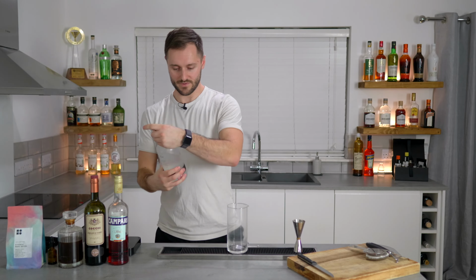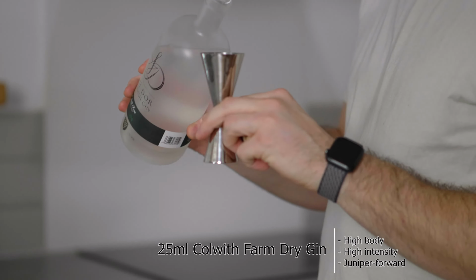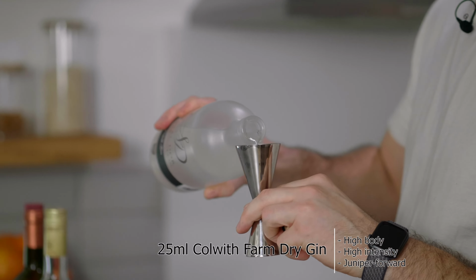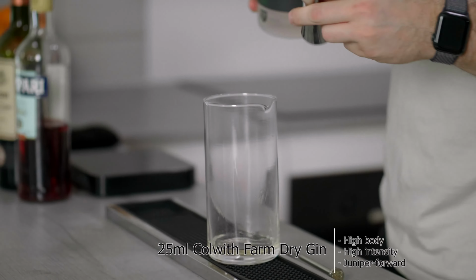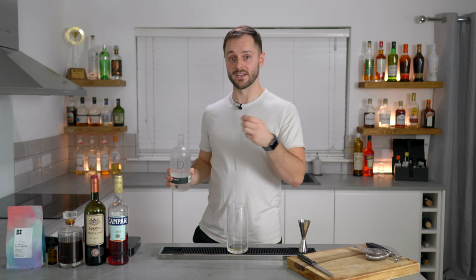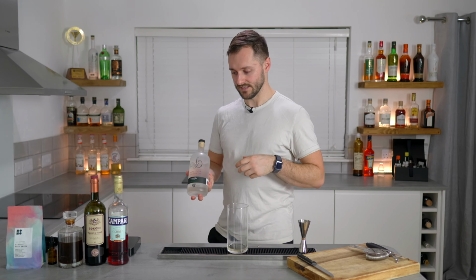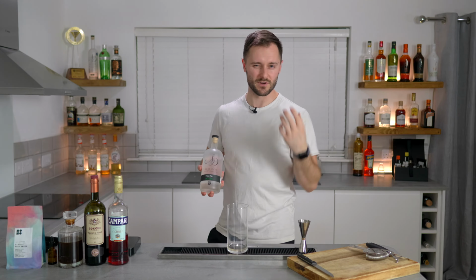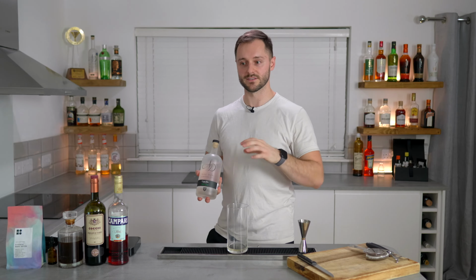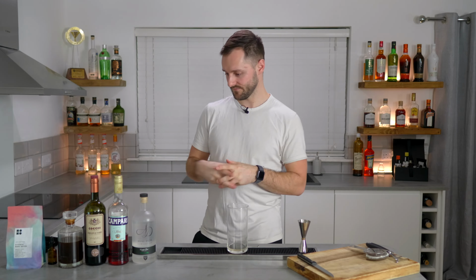So first up, you want to go 25 ml of dry gin. And when you choose a gin, you want to make sure you choose something that's got plenty of body, plenty of intensity, and lots of that juniper-forward character, because we're putting it against very big ingredients. So this comes from Colwith Farm Distillery. It's made from potato vodka that's then infused with botanicals. So loads of creamy texture, lots of big flavors, bit of a citrus note. And then that just gives it plenty of guts to the Negroni.